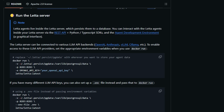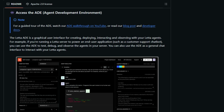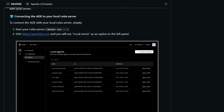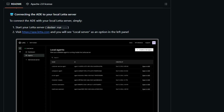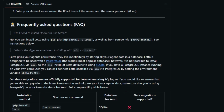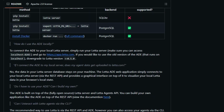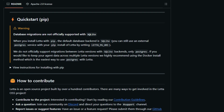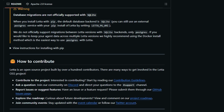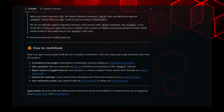Furthermore, Letta provides a user-friendly agent development environment, ADE, a graphical interface for creating, deploying, interacting with, and observing your agents. This combination of a powerful backend for state management and accessible user interfaces, along with its model-agnostic design supporting various LLM providers, positions Letta as a unique platform for building truly intelligent and persistent AI applications. Whether you deploy it with Docker for a production-ready PostgreSQL database or via pip for quick experimentation with SQLite, Letta provides the tools to create agents that remember, reason, and evolve over time.